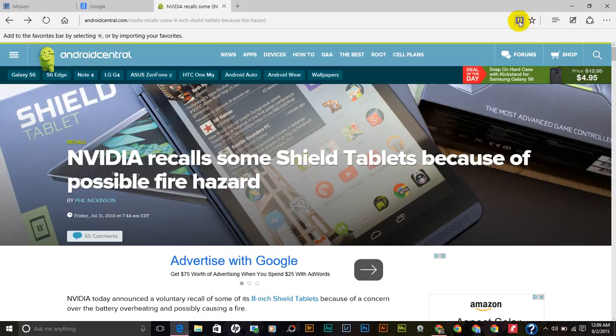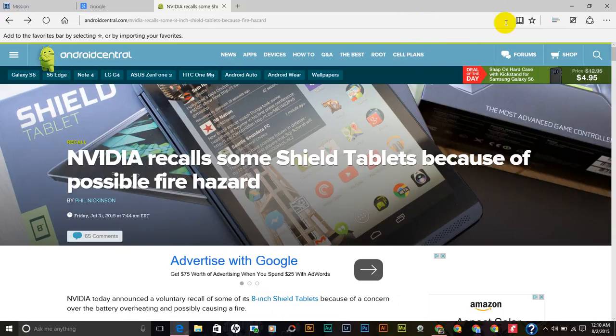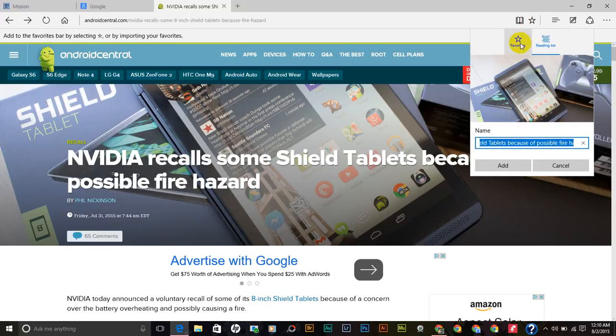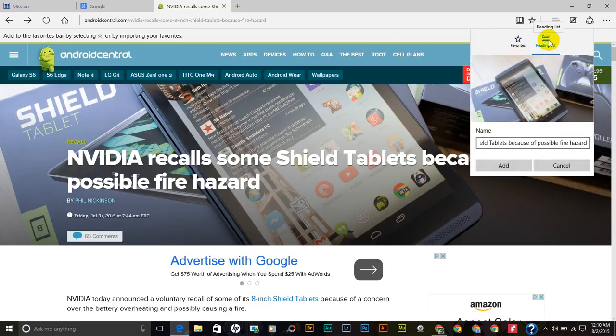So let's see, what else do I got? Over here they've got some menu items. You can get to your downloads, and history, pretty self-explanatory. Oh yeah, there's also, they've got a reading list now. So if you're going to favorite, like a bookmark, let's say I wanted to favorite this page, I can click it, and then I have the choice between favoriting it, like picking it as a bookmark, or a reading list.